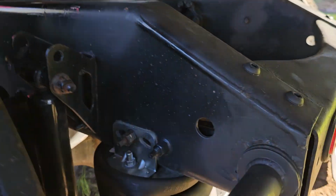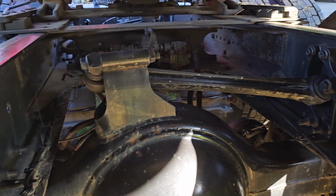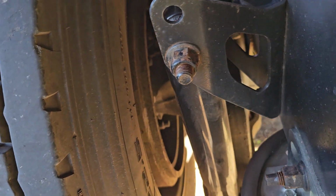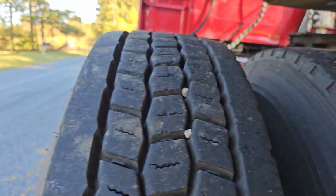Brand new airbags installed. New arms and suspension here. Just done. Brakes got plenty of life. No issues there.